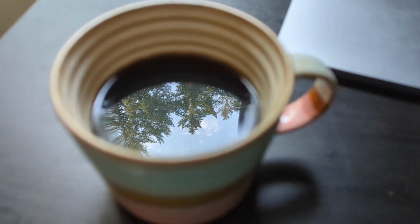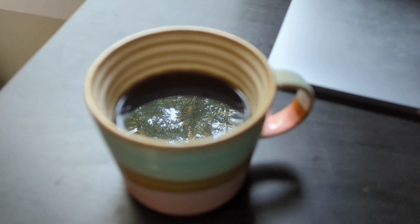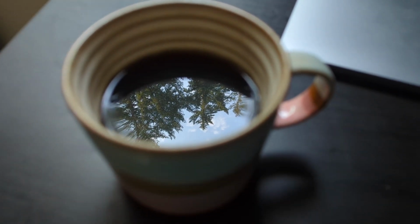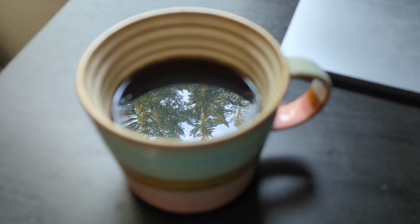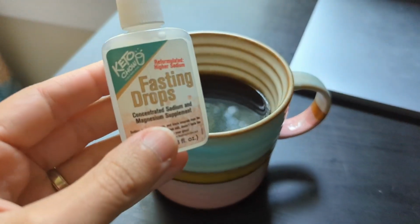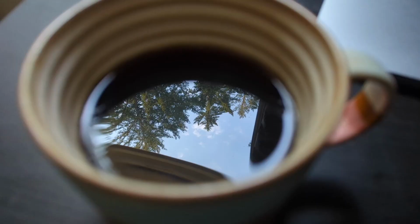First thing this morning, I'm having my black coffee. That's not gonna, why is that? Oh, it focused on the trees instead of the cup. That's so funny. Oh, that looks kind of cool. Anyways, I'm having my black coffee this morning with a few drops. Now it's not going to focus on this. A few drops of the Keto Chow fasting drops.